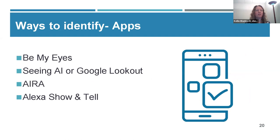Okay, so here is the final way that I have to identify things, and this is through apps. Someone mentioned Be My Eyes. This is an app that uses volunteers, and it uses your device's camera. So you can go into the app, request a volunteer, and then you hold your camera up and ask, if you're looking at mail, or if you're in a grocery store, what have you, the volunteer can help you with that process.